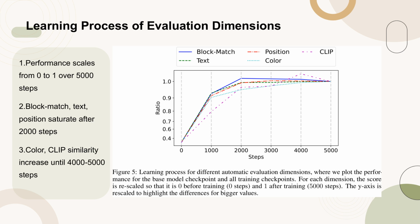Notably, block match, text, and position dimensions reach saturation after 2,000 steps, indicating stable transferability from the base model. Conversely, color similarity and clip similarity continue to improve, suggesting that these aspects benefit more from extended HTML training data and could further enhance with full website dataset fine-tuning.